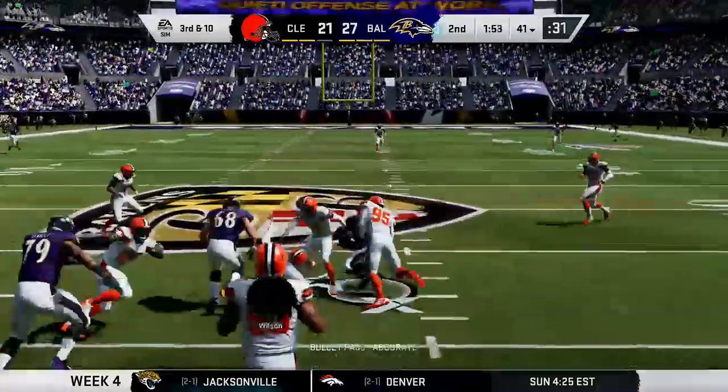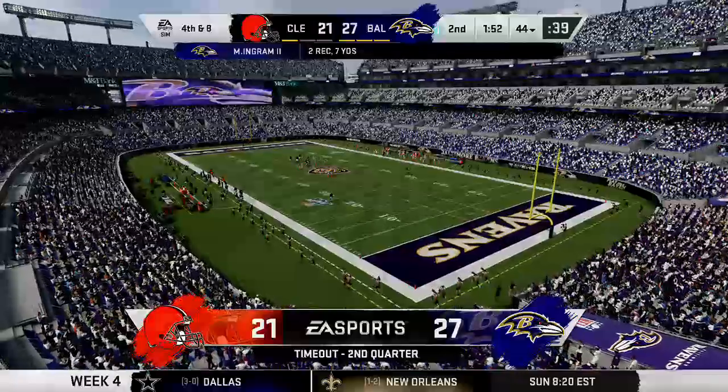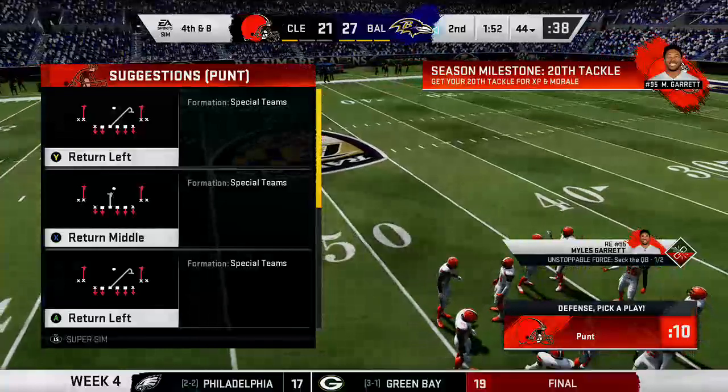He goes underneath to Ingram. And he gets this only to the 44-yard line. Not near enough to keep the drive alive. Now the Browns signal for the second of their timeouts. So that means they're down to one remaining here as we head toward halftime.